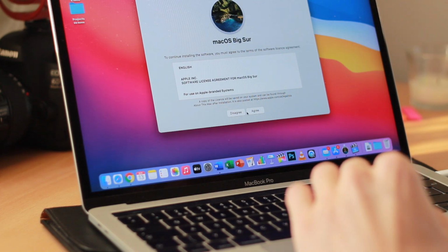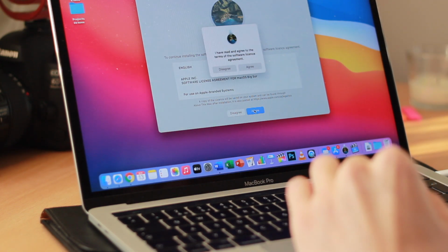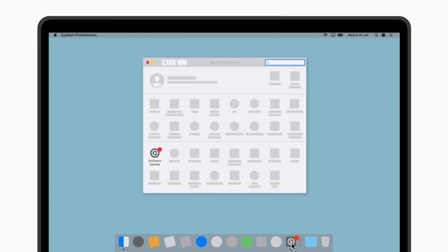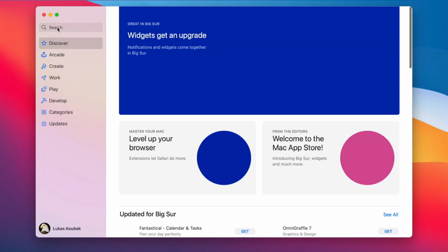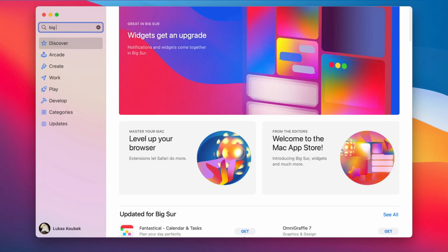You can also find the update by searching for it on the App Store, or simply go to Software Update in System Preferences. On the other hand, if you are upgrading from an older version of macOS, like High Sierra, Sierra, or El Capitan, you need to upgrade to macOS Big Sur from the App Store. It will not be offered automatically.